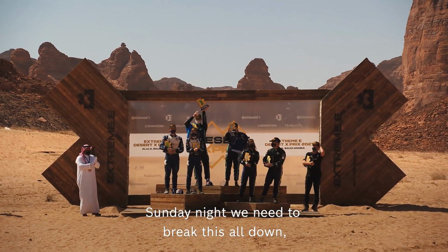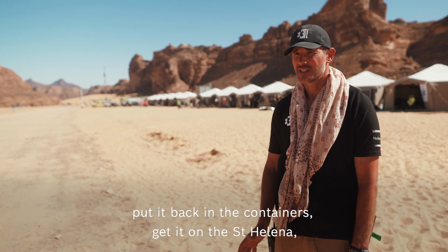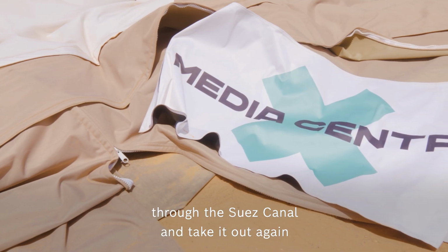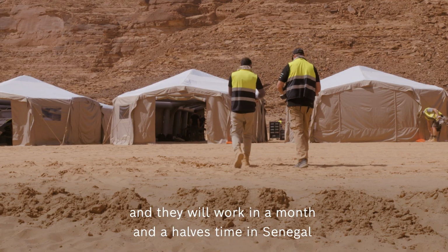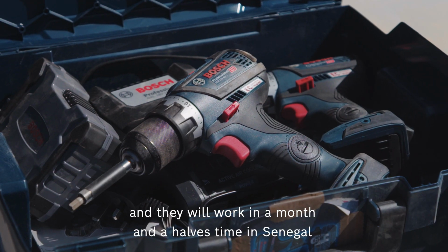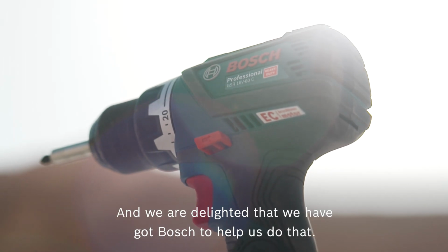Sunday night, we need to break this all down, put it back in the containers, get it on the St. Helena, through the Suez Canal, and take it out again in Senegal and repeat it. And having tools that we know we can get out and they'll work in a month and a half's time in Senegal is absolutely essential, and we're delighted we've got Bosch to help us do that.